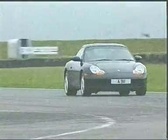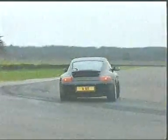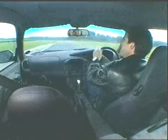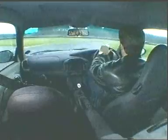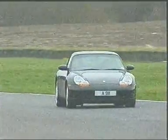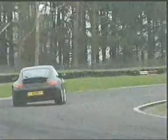On then to the Porsche. The 911, the car with the most famous engine hanging right out the back that always had such a reputation for being a tail-happy car. Once the rear end broke away, you'd never get it back. But over the years, it's been refined and refined until now, this latest version, you'd hardly know the engine was right out the back.